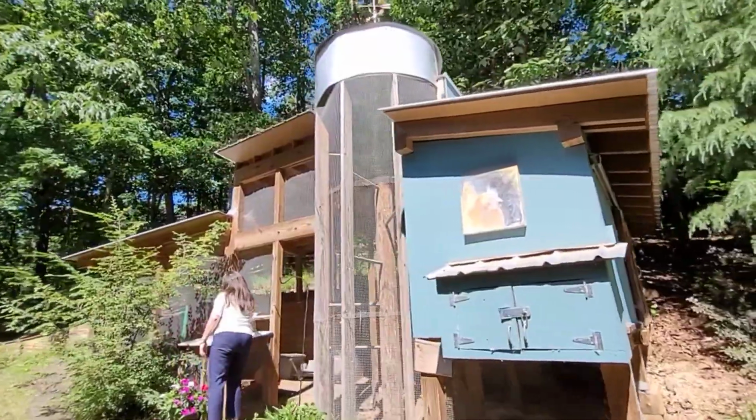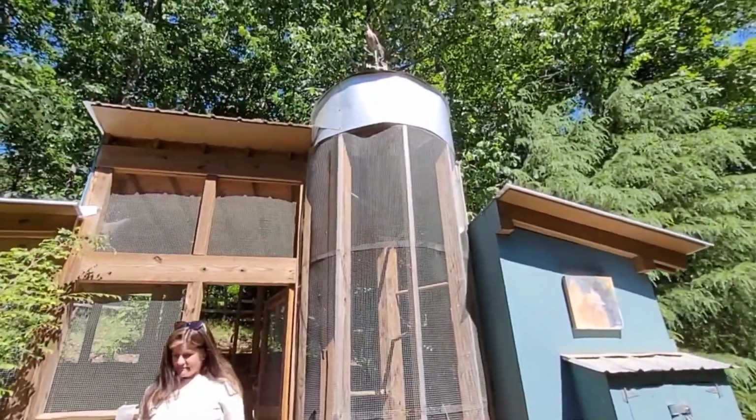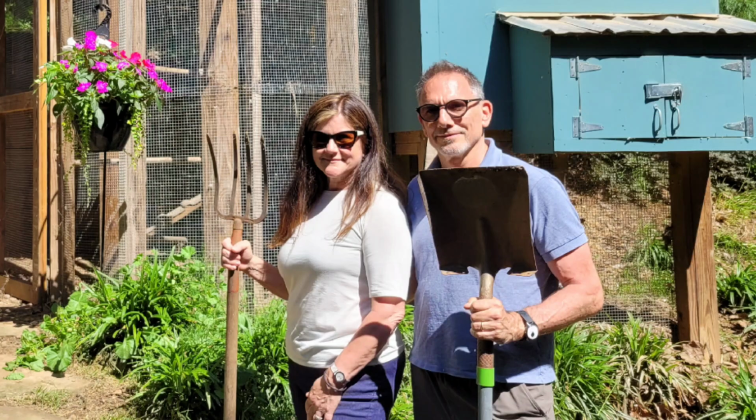This chicken coop is packed with features. It has sliding barn doors, and probably one of my favorite features that I've ever seen on a coop, it's got a chicken silo that has little rungs going all the way up to the top. Let's go meet my friends Julia and Rex, and they're going to give you a tour of their awesome chicken coop.